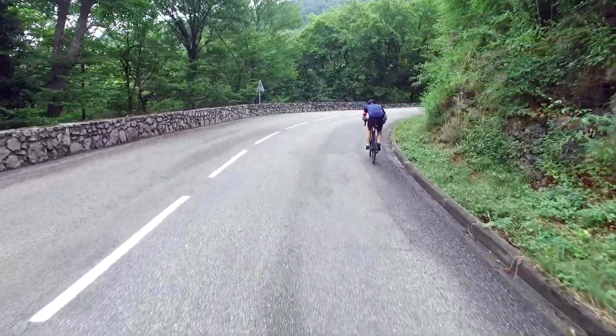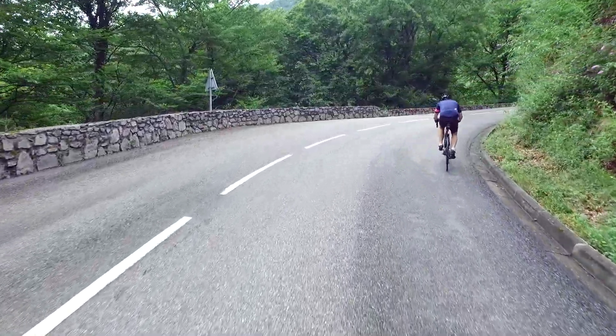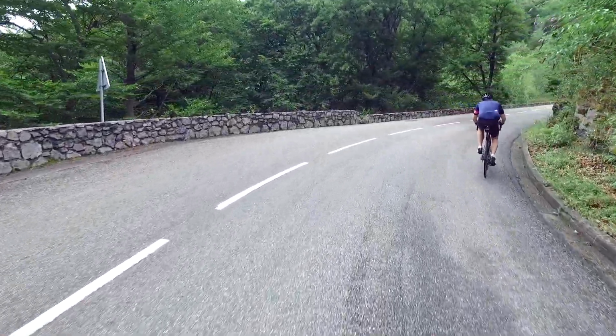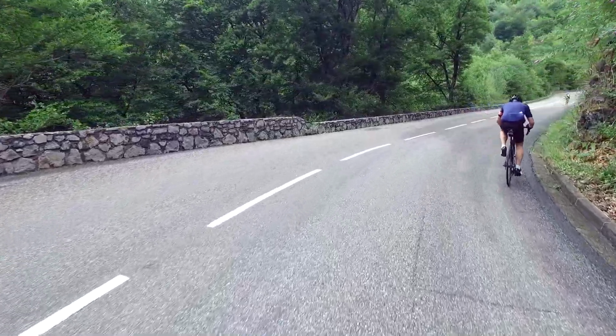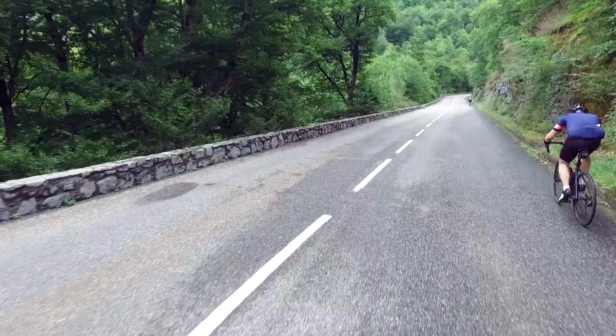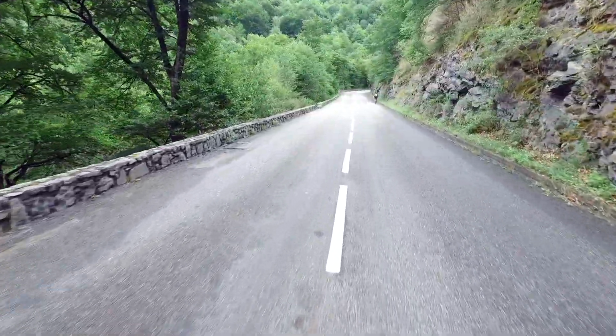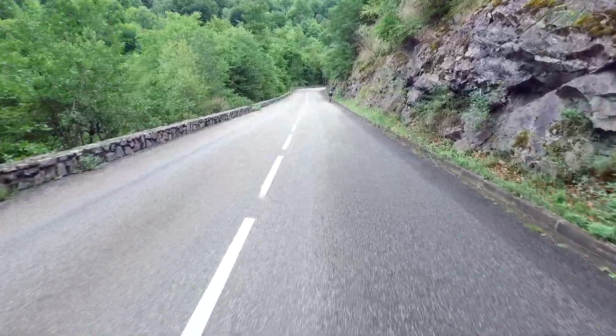This is a good rider, Peter here. He's strong. He's not messing about, but you can see how much he's struggling. So you come around this corner, and I think this is where it gets particularly steep. A little bit further up the road, we've got the next rider here. We've got Mark, and he's just passing.